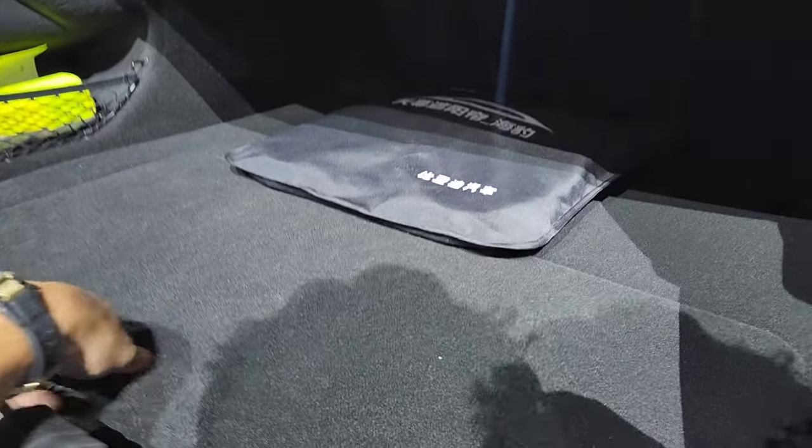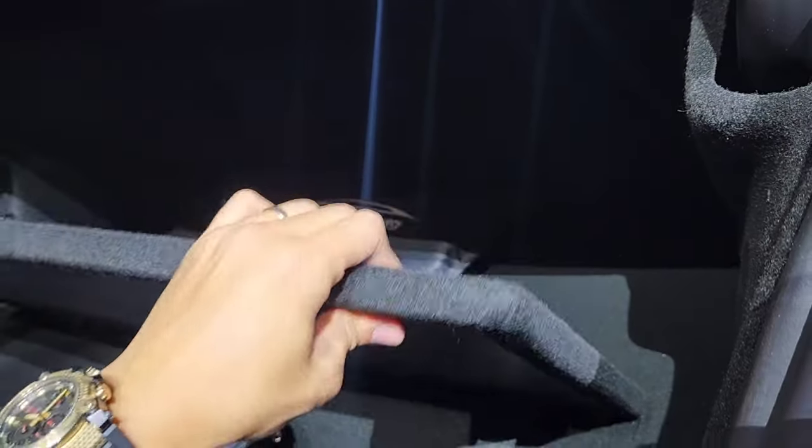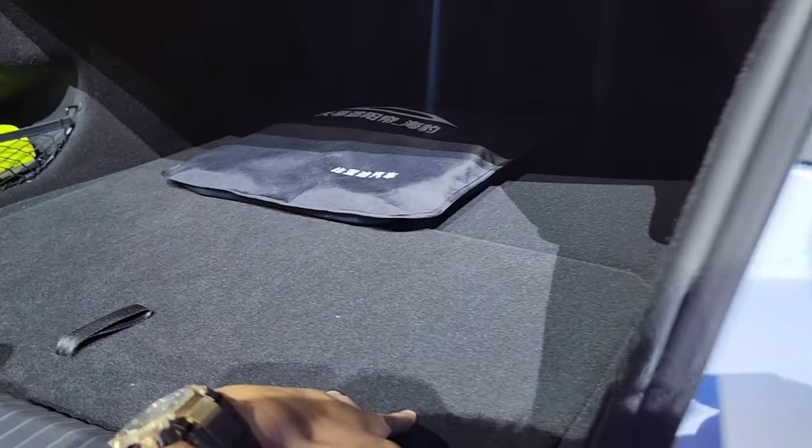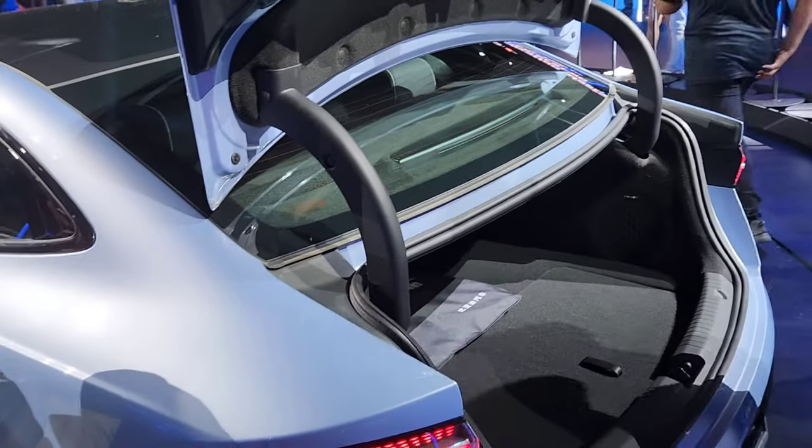Okay, overall, pretty big. I like the fact that this is not a thin material. This is nice and thick. And the boot is not the largest for this type of car. All right, it's not the largest for this type of car, but it's more than enough.